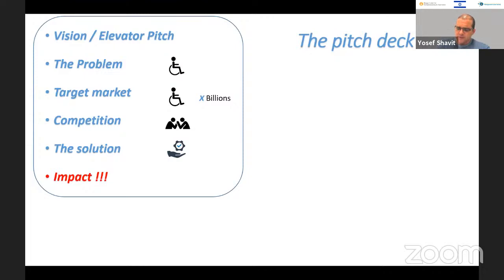Especially you guys, you focus on impact and entrepreneurship. Let's talk about the person. What it means to have cancer. What it means to have cancer to my family. Okay? What it means to my community, to my country. Okay, each person that has cancer costs his country a lot of money. His family suffers a lot from his illness. We need to present it and then talk about the market.